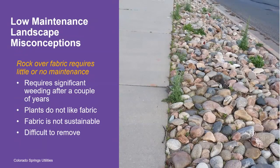So getting into the misconceptions about low maintenance, I think the number one misconception is that if I put in rock over fabric, that's going to solve all my problems and I won't ever have to pull weeds and I won't ever have to worry about any of that stuff again. I'll have a nice clean landscape and that will last forever. Unfortunately, that is definitely a misconception.